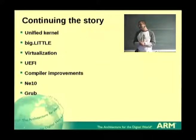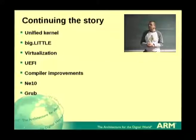Is there any plan for ARM to open source any of the Mali stuff, like Intel and others have done with their GPU drivers? At the moment, there are no plans that I'm aware of.